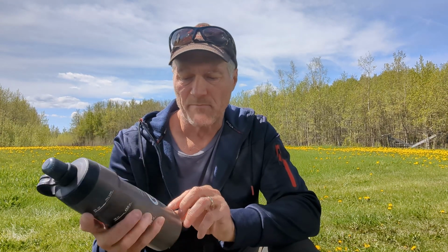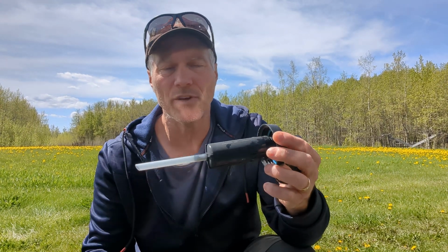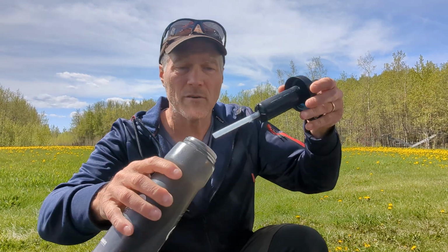Now, as far as my water, this is what I was using primarily on the trail. It's by Aquamira. It's the GTO Go 2, whatever they call it. I'm not even sure what they call it. But what I liked about this is it had this built-in filter. So that's your filter right there. And all you had to do was scoop the water, put this on, and suck. It was very easy to use.